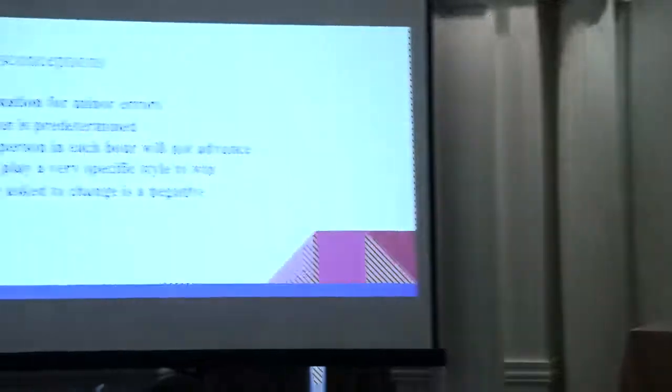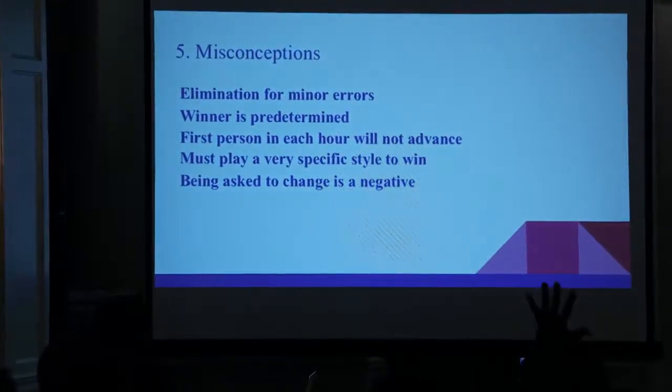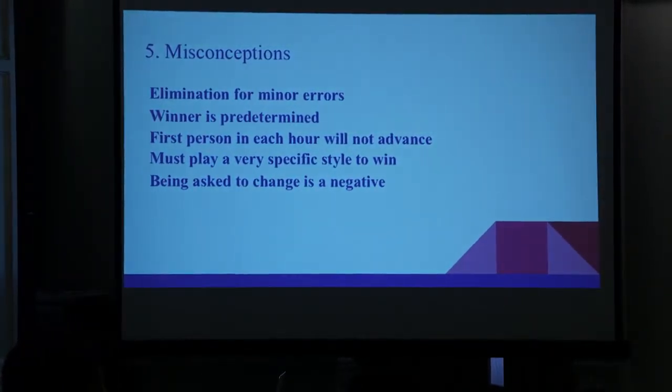just taking a quick glance over there, has anybody heard some of the things that are up on the screen? Some of the misconceptions out there? Not too many, though. What about the first one? This one, I've heard a lot.